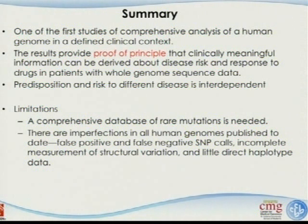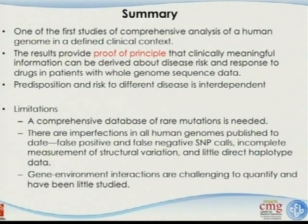Is what? I don't know that database, I'm sorry. And the gene-environment interactions are challenging to quantify and have only lately been studied. Gene-environment interaction. Yeah?